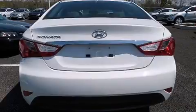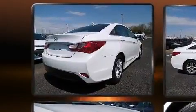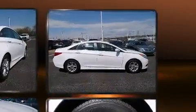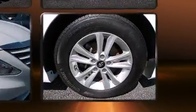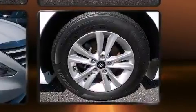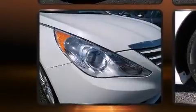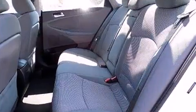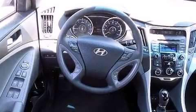All of the premium features expected of a Hyundai are offered, including delay-off headlights, speed-sensitive wipers, and remote keyless entry. Audio features include a CD player with MP3 capability, steering wheel mounted audio controls, and 6 speakers providing excellent sound throughout the cabin.